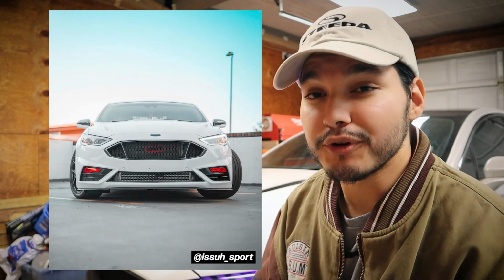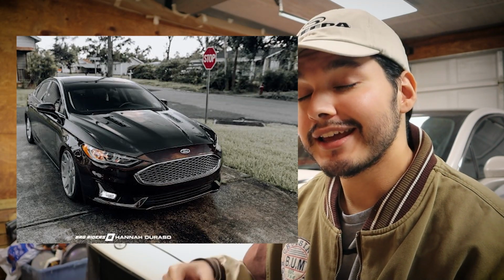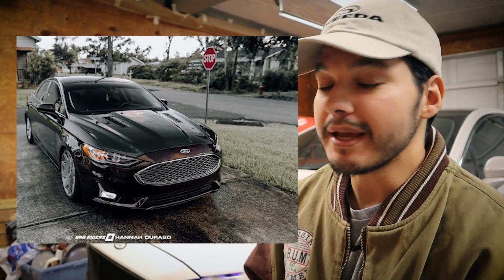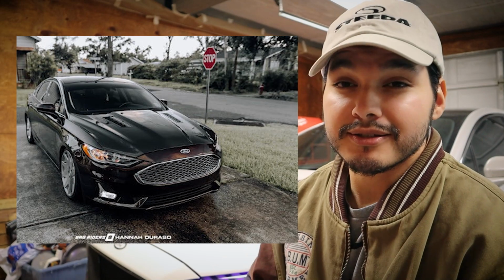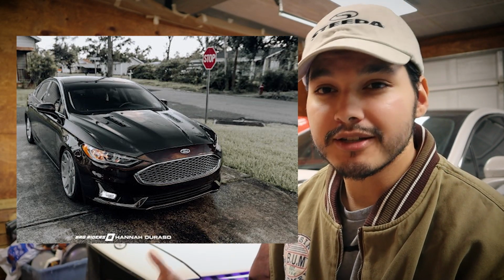He has a few different styles of spoilers, and he even makes a custom hood for this car. It has a raised cowl and heat extractors, little vents on the sides. A lot of you guys were asking me about those. Basically, the majority of them are just custom fabrication work, whether you just cut a hole in your hood and put a vent there, or just take it to a body shop, get some work done.